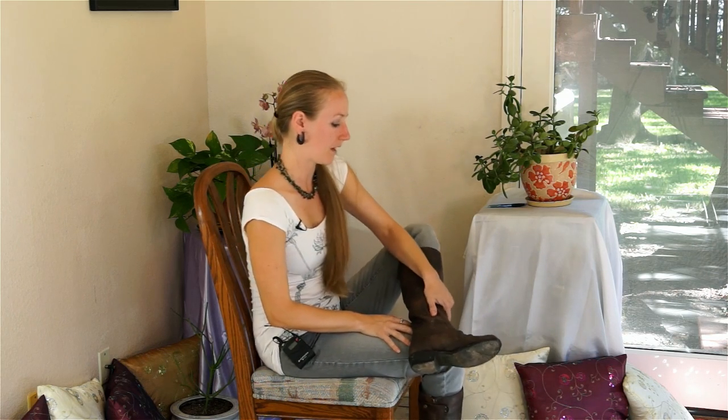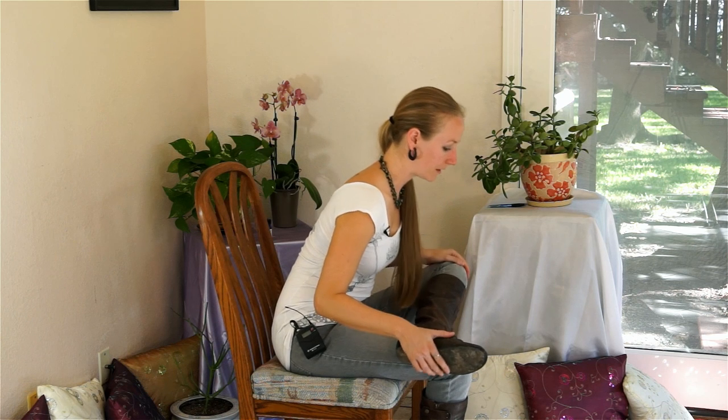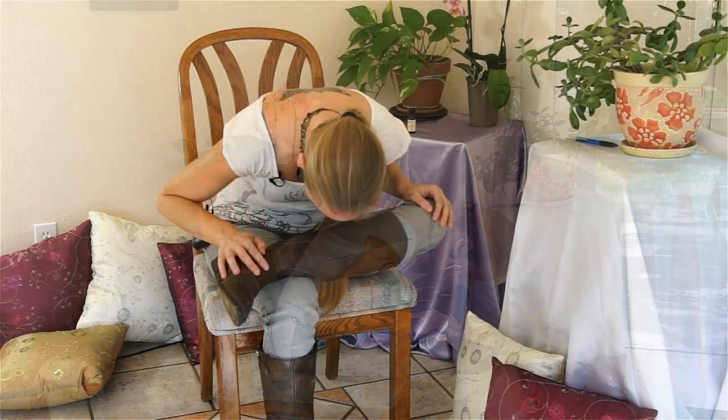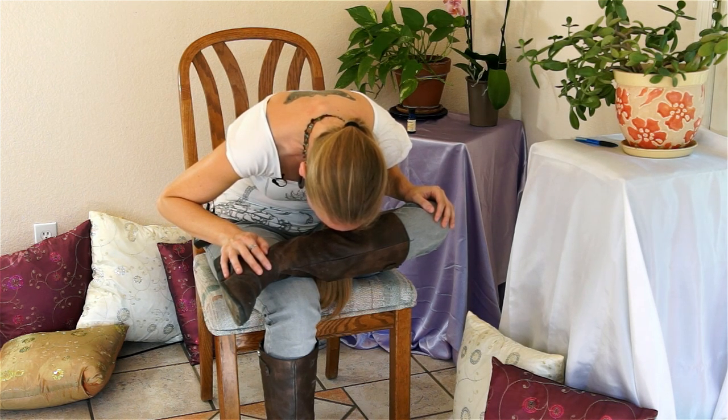Slowly coming back up, we're going to reverse legs. So left leg over the right. And then I'm going to bend forward. I'm letting the head hang heavy here. So let your head be really nice and heavy, the neck relaxed. You can use your breath to take some nice deep inhalations and exhalations.